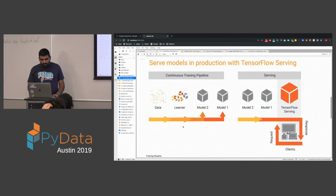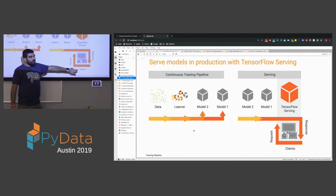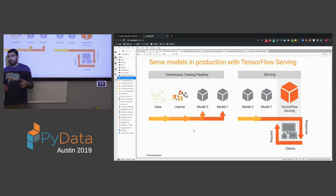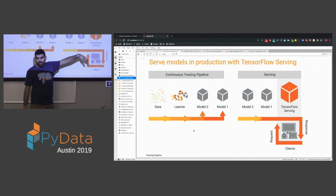So the TensorFlow we've already gone through. This is basically that small continuous training pipeline and the serving piece. In here, model 2 and model 1 can be done on the client side, where you can actually get predictions from model 2 and model 1. Or you can say, I don't want to know what the server side models have, I just want to send the request and get the response. If you want to do other things, not just the model predictions, you can create a very lightweight API on top of the models and then provide the predictions there.